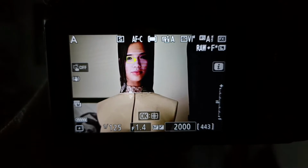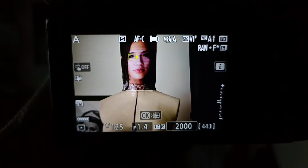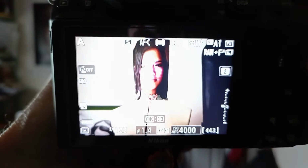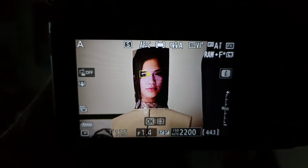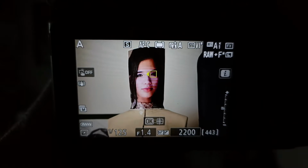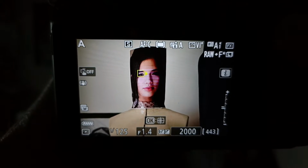So the Z5, as I say, not being even as good as that, could certainly have done with some improvement. So has it improved? Let's put the camera on and we'll take a look. Okay, so here we have the Z5, and if I turn that off and then back on again, you'll see that instantly we have IAF.